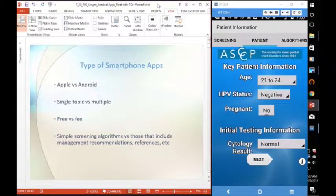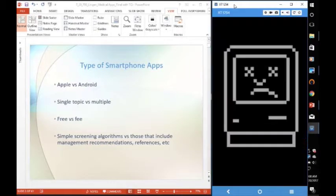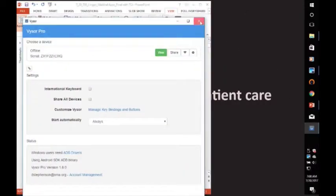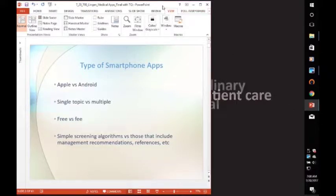So just so that we're all on the same baseline here, there's actually two types of phones, so two different app formats, Apple versus Android. There used to be many more for Apple than for Android platforms. I don't think that's quite as true anymore. The ones that we have selected to review today are available for either, so we didn't want to exclude either group. The next thing is that some apps are single topic, some are multiple. So some of them have calculators that you can use for multiple subjects. Others are just for one particular topic.